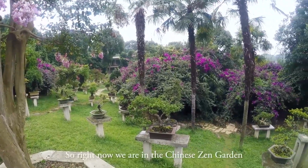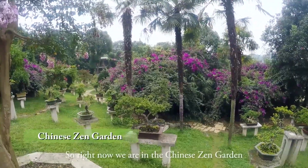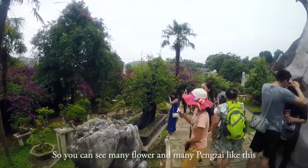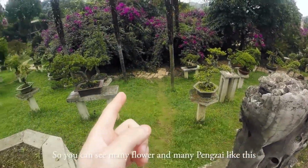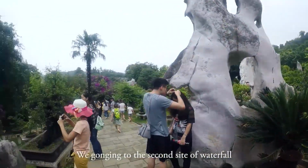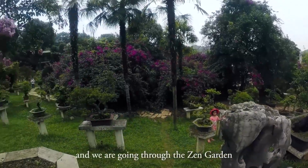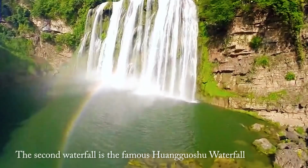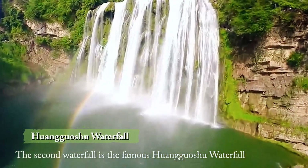Okay, so right now we are in a Chinese Zen garden. So you can see we have many flowers and many little bonsai like this. So we're going on to the second of the waterfalls and we are going through this Zen garden. The second waterfall is the famous Guizhou waterfall.